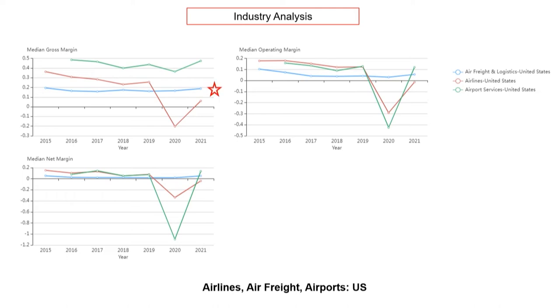If you look at the gross margin, the airport actually has the highest gross margin. Interesting, right? The airport also suffers hugely during the pandemic, but it's coming back actually higher, the green line. So does the airline have a future? Yes, it does, but not under a pandemic.